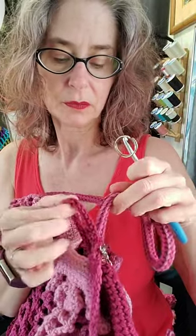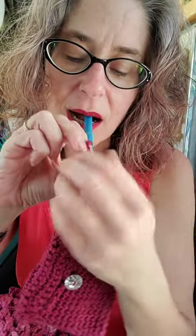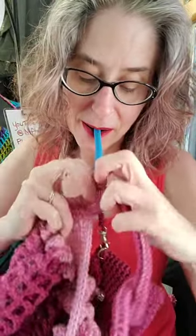Let me show you. Not only could you loop it around this part, you could then take it and pull it apart.